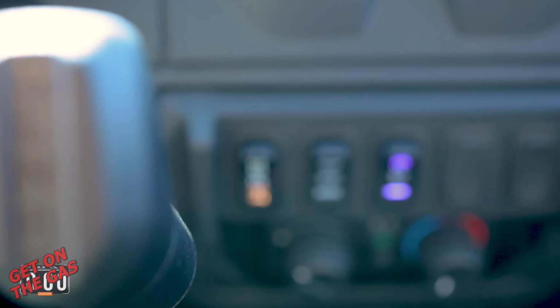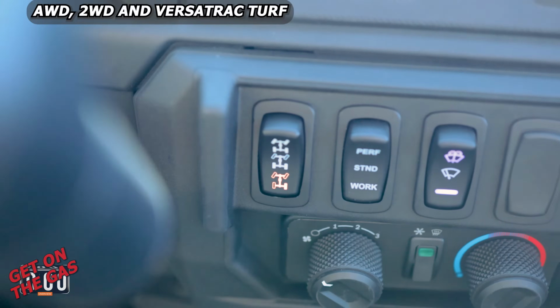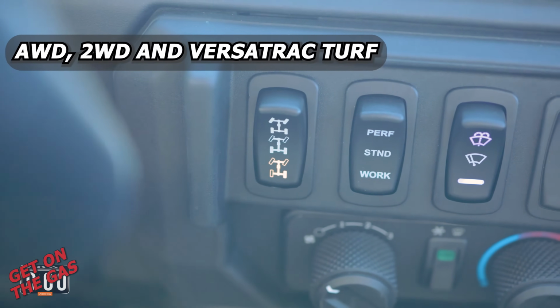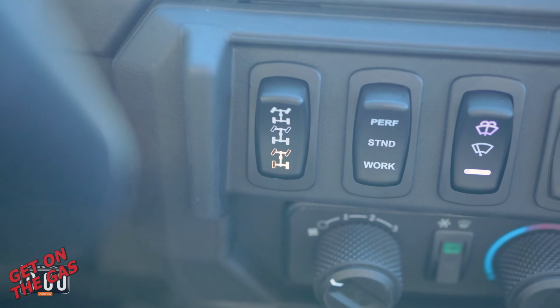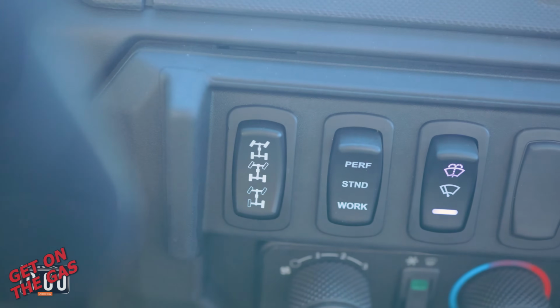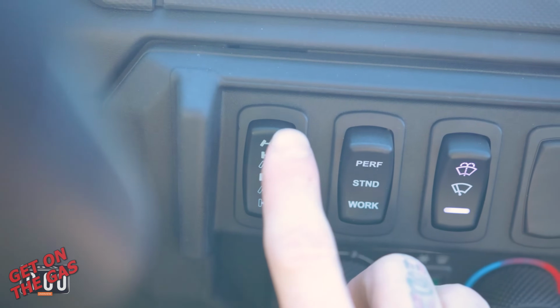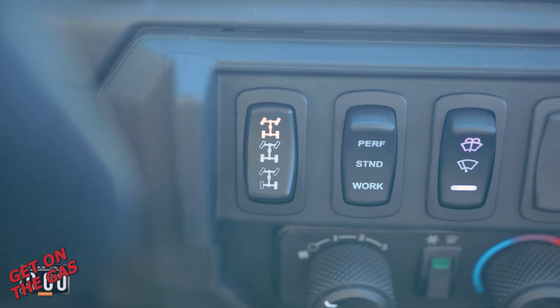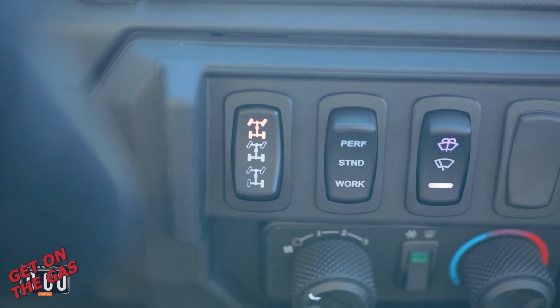What's really cool in these Polarises is you do get 3 different drive modes. So you have what's essentially a turf mode, one-wheel drive in the rear, open differential. You can flip this to the middle position, lock out the rear differential, and then you can throw it into all-wheel drive right there just by pressing that button.